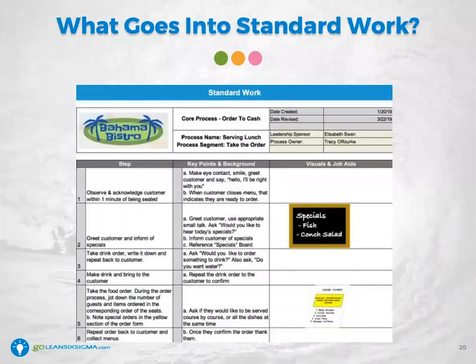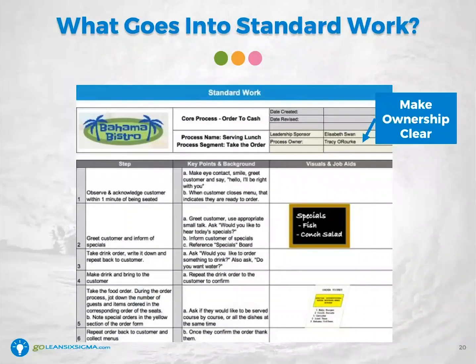So first, who is the process owner? Someone has to be accountable for the process being documented. They have to be involved and clear on updates to the process.